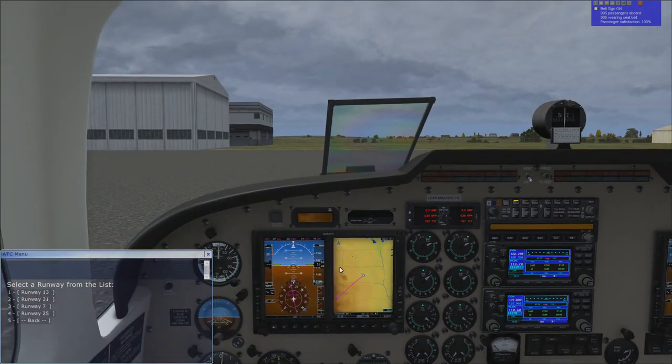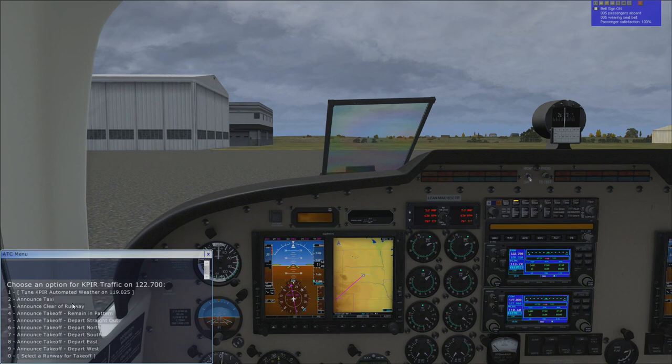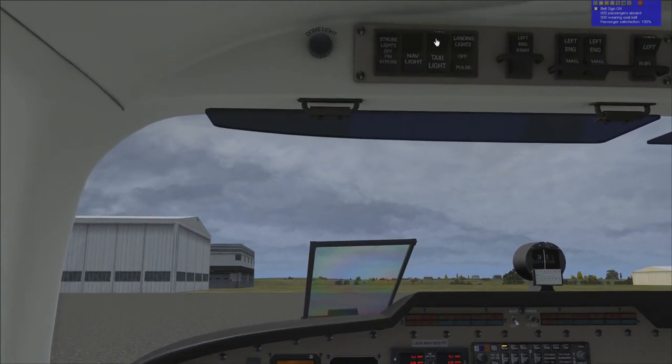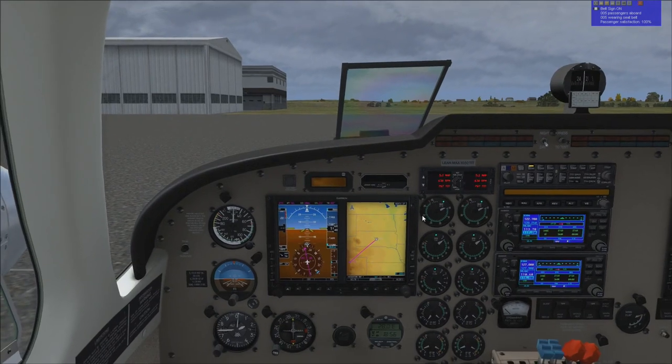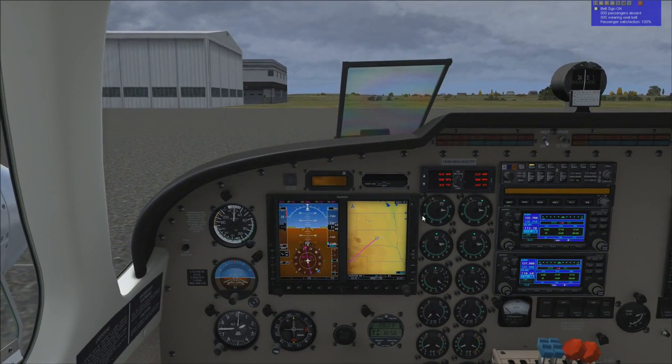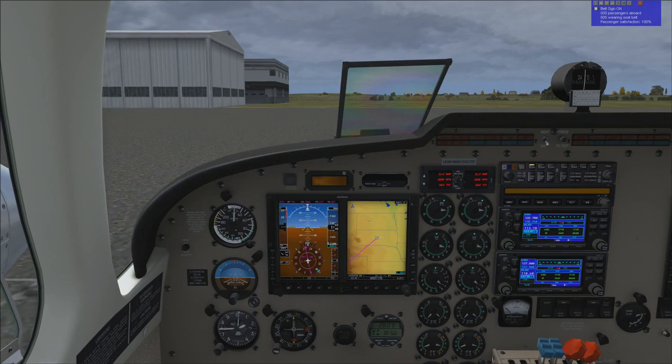Deck on it. Said 12:30? Looks like it'd probably be 31. Papa, India, Romeo, traffic, India, Juliet, 559er is taxiing to runway 31. Let's turn on our taxi light. I hope that was the correct runway. I believe it is.